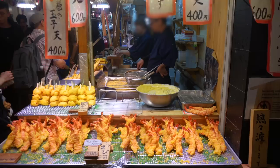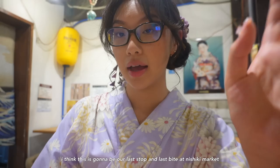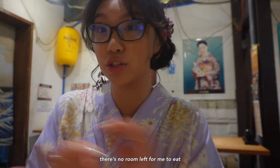There's not that much flavor, except like maybe like a soy or teriyaki sauce. I think this is gonna be our last stop and last bite at Nishiki Market because we are so full, and also this kimono was so tight, there's no room left for me to eat.